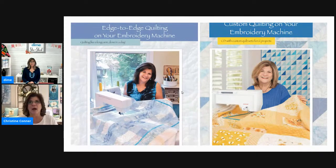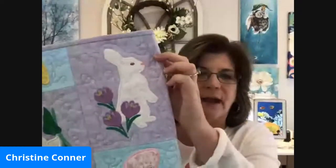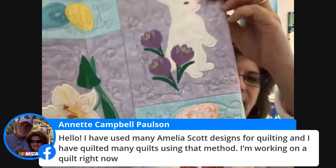We have a lot of table runners. We created 12 table runners last year. They all have the applique and embroidery with the quilting around it. Let's bring her up full screen so you can see that. You can see here you've got an applique bunny with the quilting that goes around it. And then we've got a flower patch.